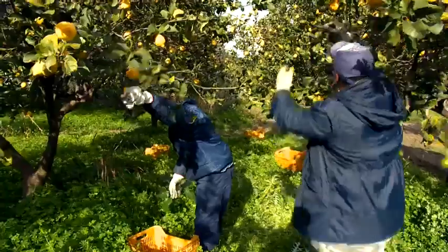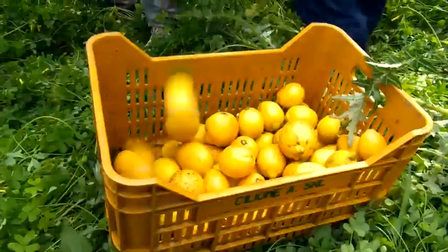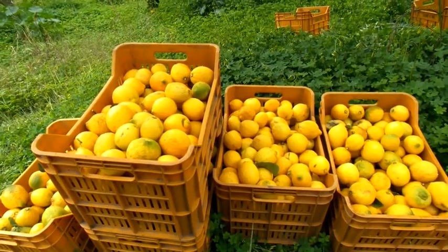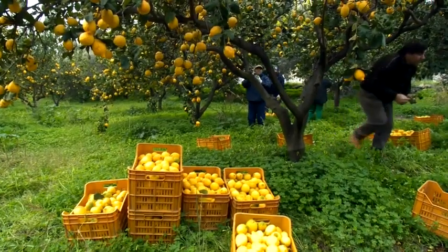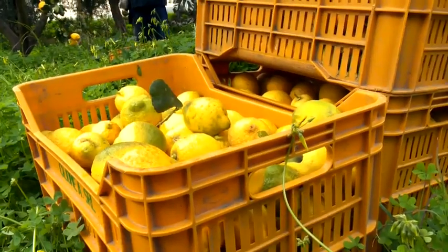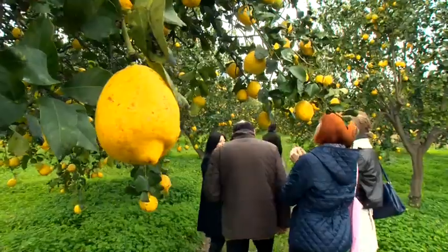We use 10.5 tons of lemon essential oil a year, and that represents 2.5 million kilos of individual lemons. It's staggering, it's enormous. Each tree per crop gives about 30 to 40 kilos of fruit, so there's a lot of picking there to be done.